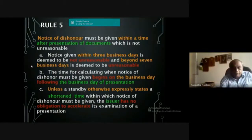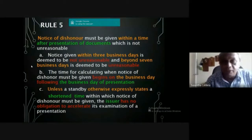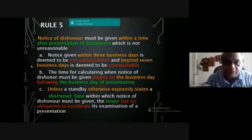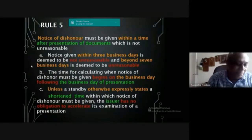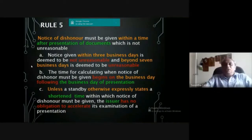Okay, here we go. Rule number 5 is notice of dishonor. Notice of dishonor must be given within a time after presentation of documents which is not unreasonable, right? So what they mean here is that immediately, without any delay, you have to give the notice of dishonor if you are not honoring the payment, right?